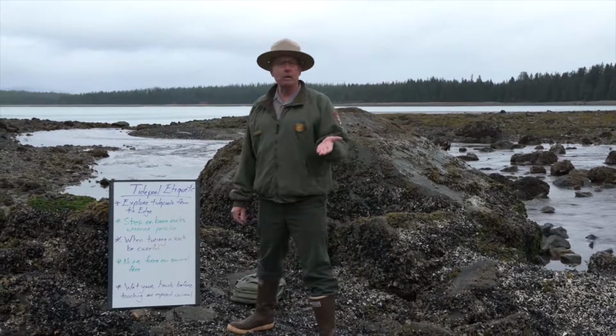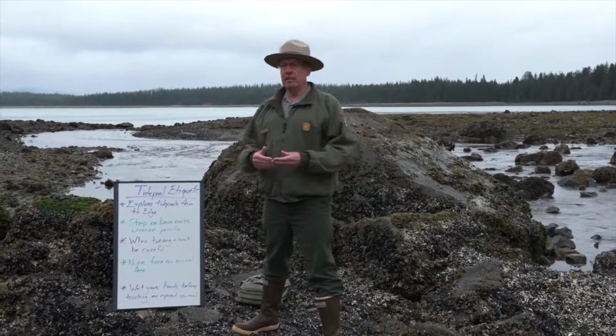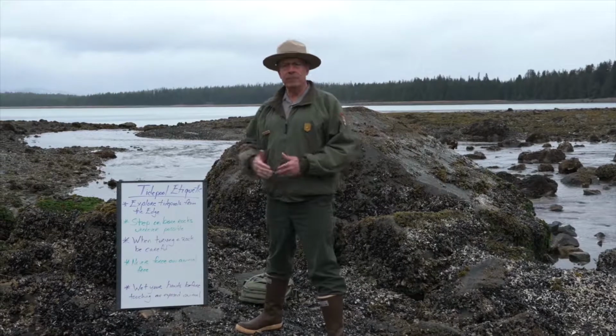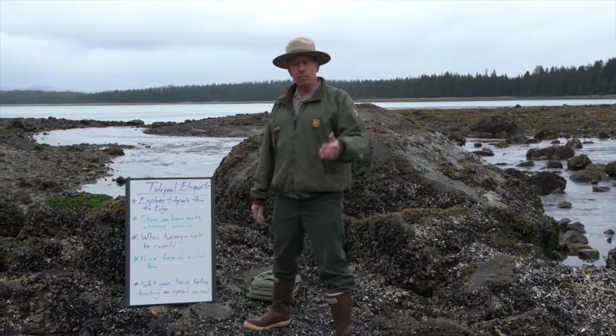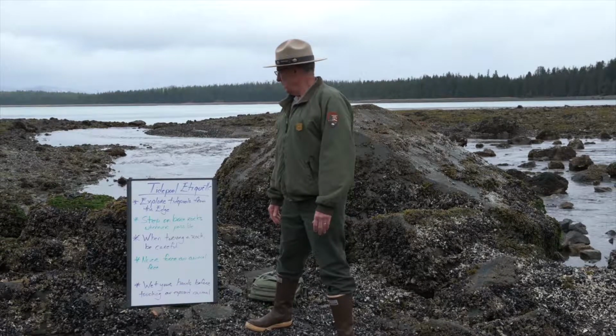You can do this at home. Just find a place that is influenced by the tide if you live by the coast, but almost any area you can explore virtually. Ranger Steve refers to a whiteboard with tide pool etiquette written on it. 5 rules are written in dry erase marker. He proceeds to go through each rule.